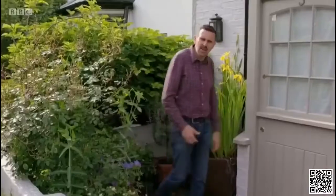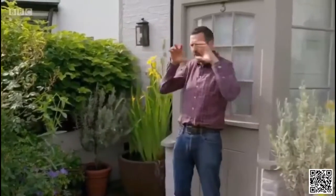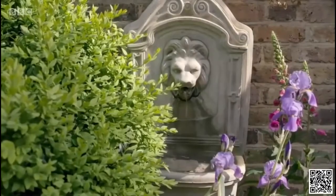So what they've done, which is quite clever, if I move back round to the door, which will be my main focal point, there's another feature just sat on that wall, and that sound really pulls me towards it.